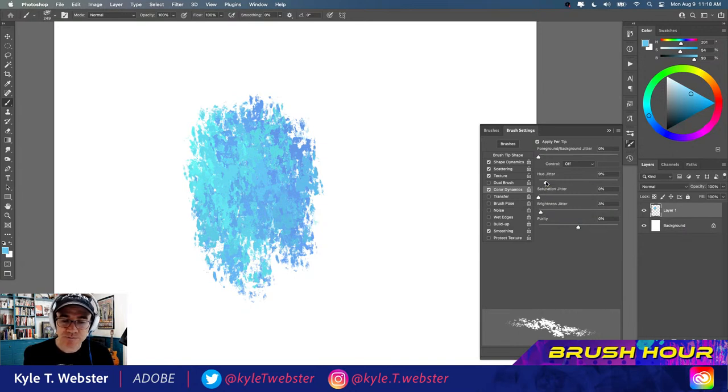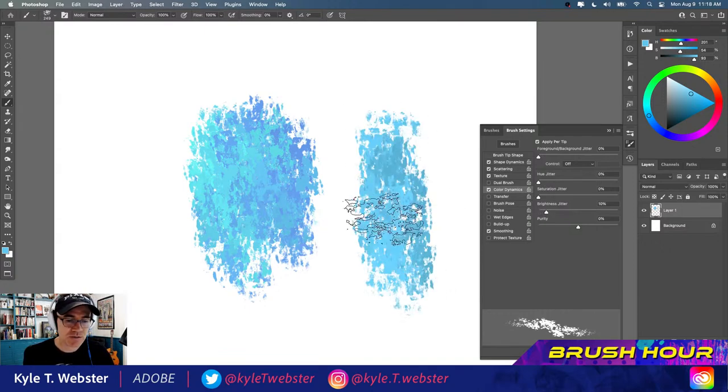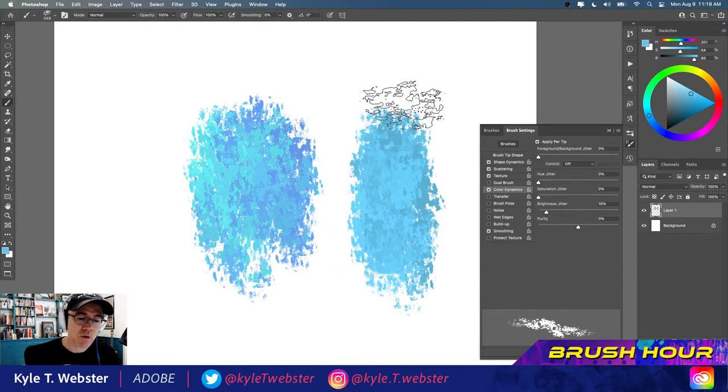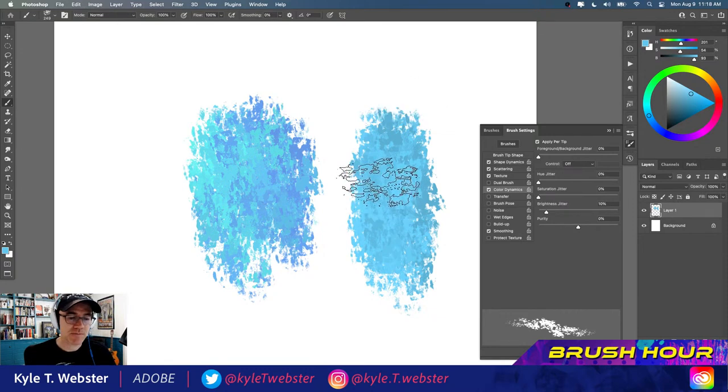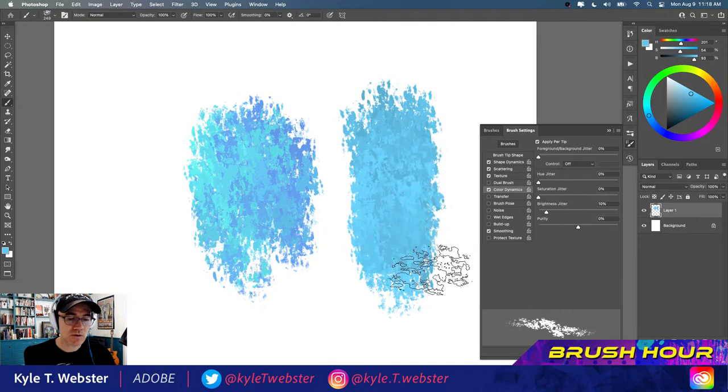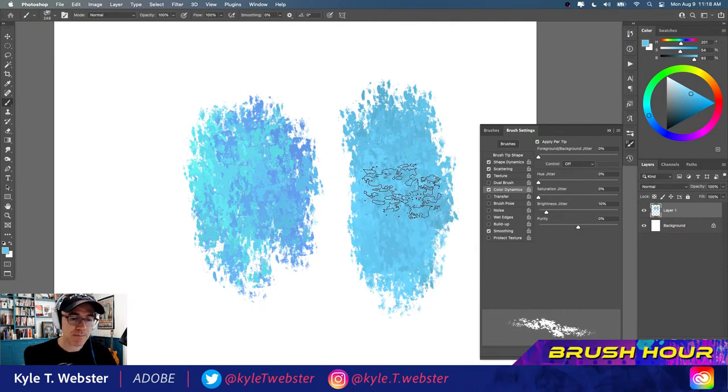Let's do an experiment. I'm going to pull hue jitter down to nothing and pump brightness jitter up to 10. I want you to look at the result here. Now this can be very helpful. What you're getting here is a much more subtle change, that really is keeping the hue consistent, but it's changing the value.